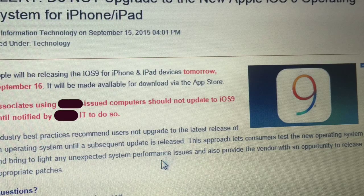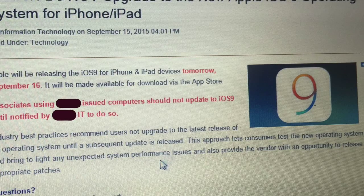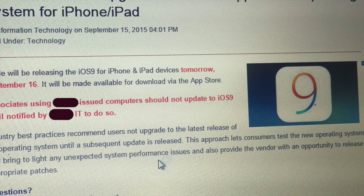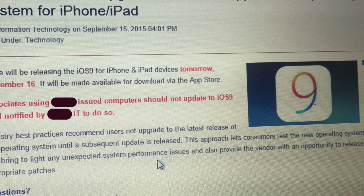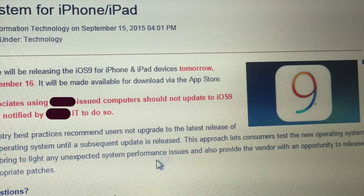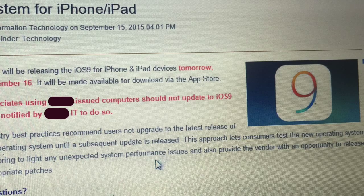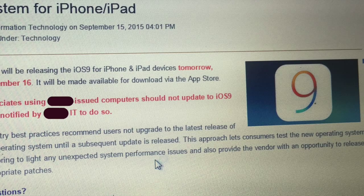But the other thing they say in this screen grab I shared was that this approach of waiting lets consumers, which I think is a key word here, consumers test the new operating system. And that's why I try to stress to our customers, you do not want to be testing this stuff at work. Test it on your home machine or your phone if you don't need it to be a phone, when we're talking about iOS. But on the Mac side, don't test it in a professional work environment on a workflow that you rely on. Let others do that. And by letting others test it, it will, as it says here, bring to light any unexpected system performance issues and also provide the vendor with an opportunity to release appropriate patches, which we've talked about extensively here.